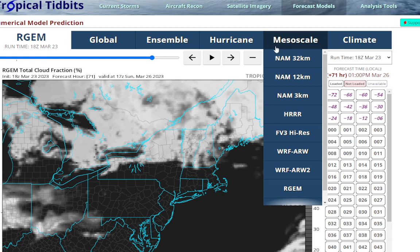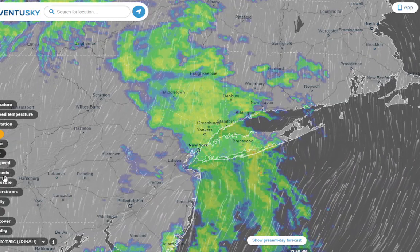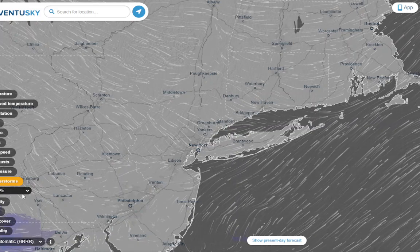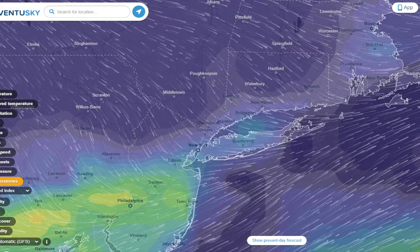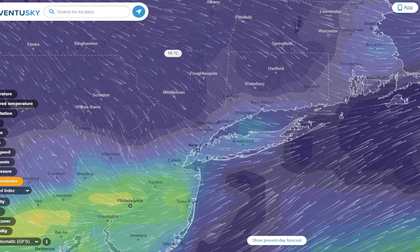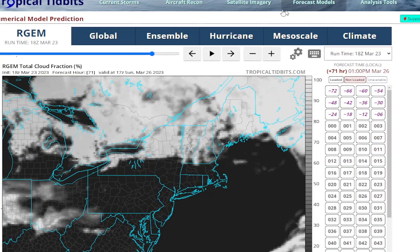So let's go to the thunderstorm threat here. I want to look at the thunderstorm threat for tonight, see if there's any CAPE. I don't really see that much here. What about lifted index? There's some over New Jersey. So I think it's more likely over New Jersey. I think that you'll see the thunderstorms there rather than over our area. That's for sure.